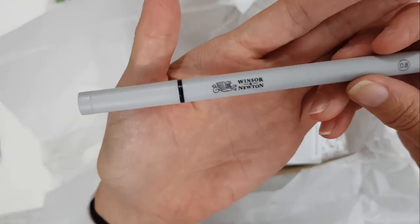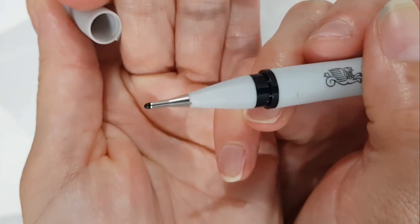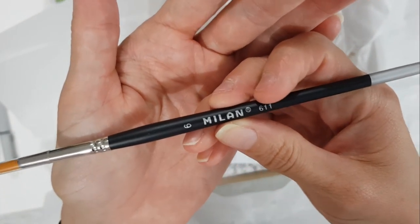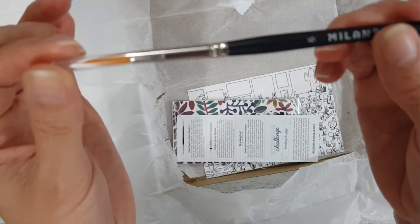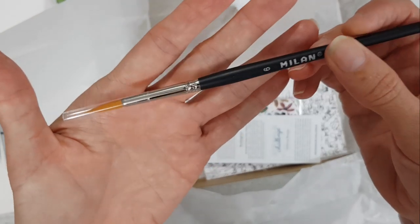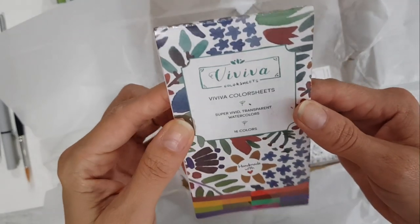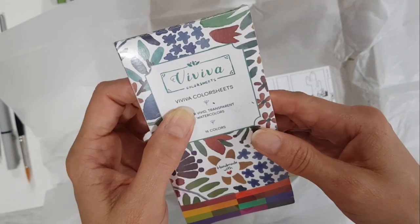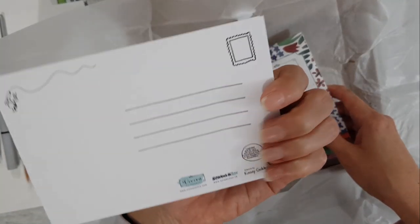Awesome. Next is a Winsor & Newton, I presume it's a fine liner. Oh shit, look at that. That's a nib. We have a Milan size 6 watercolor paintbrush, I assume. Oh, check out that sticker. And oh my god, I have seen so many videos on these. Holy shit. Viviva Coloursheets. Oh my lord. And there's a little postcard in here. Oh, that's cool. That's cool.